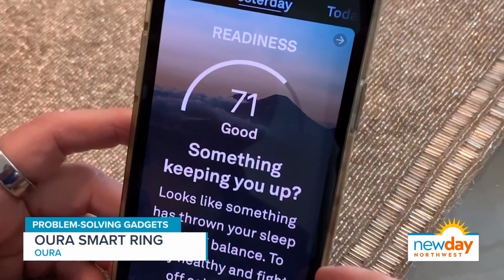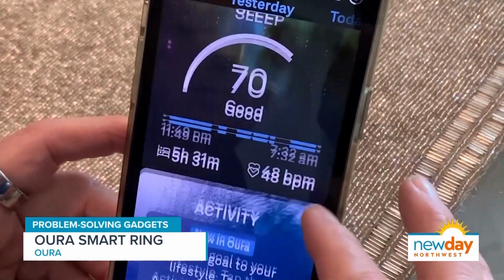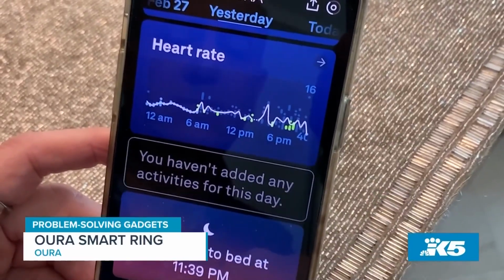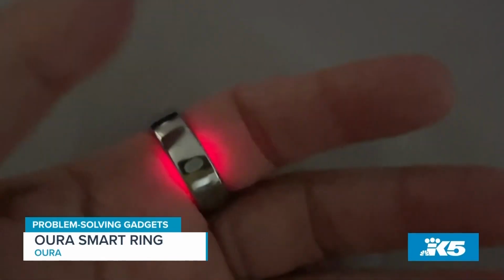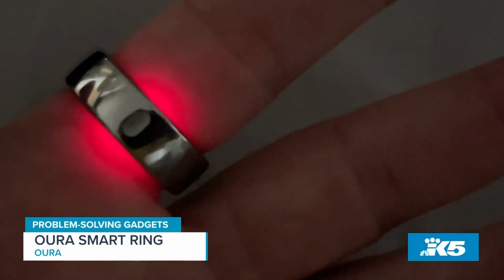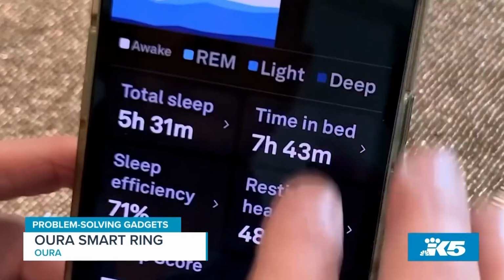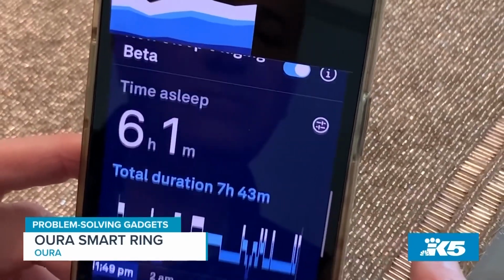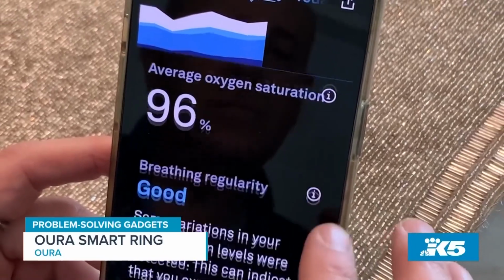Everything from your blood oxygen level, your temperature, all that gets sent to an app on your phone. And it does this huge analysis, lots of data. As opposed to those Fitbits and others, which are really activity trackers, this is all about being a sleep tracker, and it makes a huge difference. It all goes to your phone, and you can then share it with your doctor if you want to.